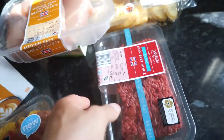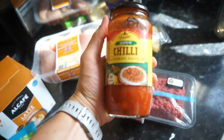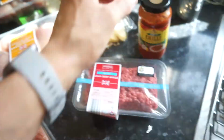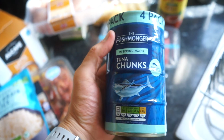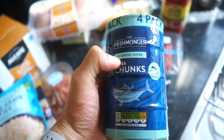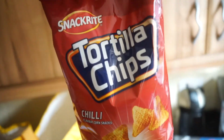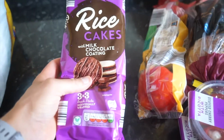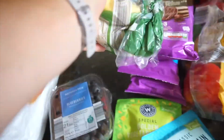Chicken breasts here, obviously some lean beef mince. So the kind of sauce I get, which is just a chili sauce, medium spice. We've got some tuna chunks. Again, with this, I'll always get it in water, not the brine or oil. Then we've got some thick cut bacon. Then some Dorito tortilla chips, things I snack on. We've got chocolate rice cakes, fruits, which are raspberries, blueberries, some bananas, and another little meal kit.